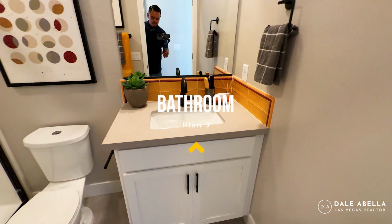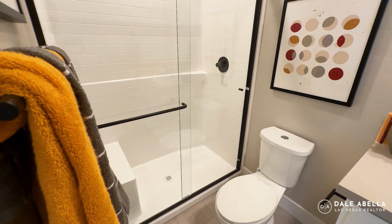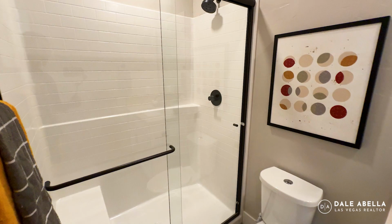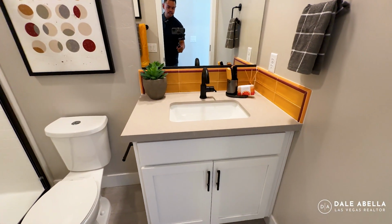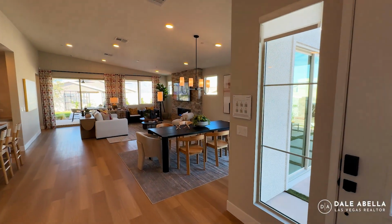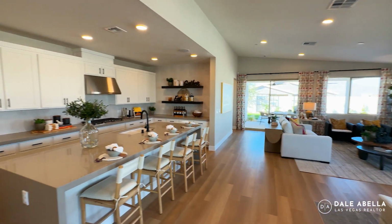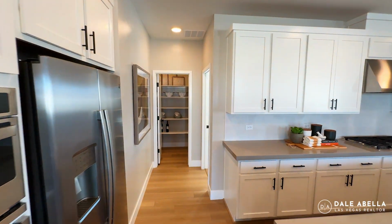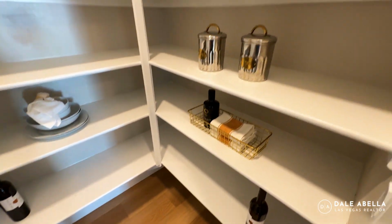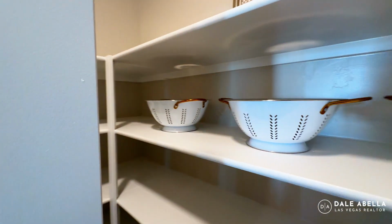So right here, we've got your upgraded walk-in shower. Otherwise, the standard feature is the shower tub combo. Okay, so we do have a bench seating right there. So very nice. Yeah, I love how open it is over here. So straight ahead, we're gonna have your pantry. So that's plenty of room for a pantry.